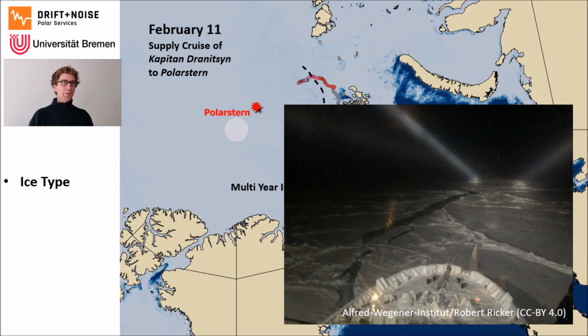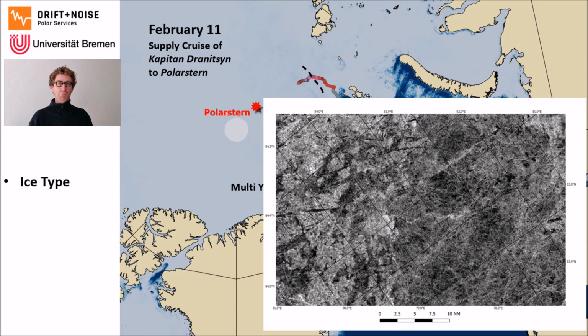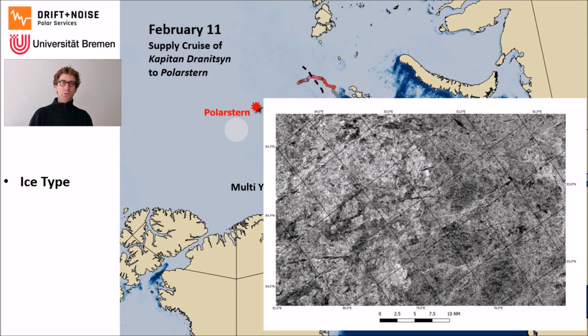Fortunately, they had these Sentinel-1 radar images on board, which are independent of daylight. This is probably one of the most important tools nowadays for ice navigators and ice analysts. On these images, you can identify first-year ice here in darker or multi-year ice here in brighter. You can identify open cracks or ice-rich systems. You can even see the track of the Dranitsyn and the Dranitsyn itself here in the upper right corner. Such an image was available every 24 hours, more or less. Here's a subsequent image. You still can see how the Dranitsyn cruise progressed into the ice, the Dranitsyn cruise track.